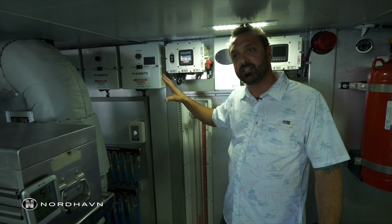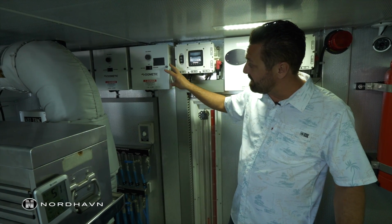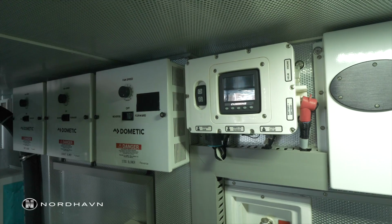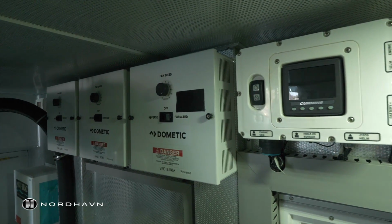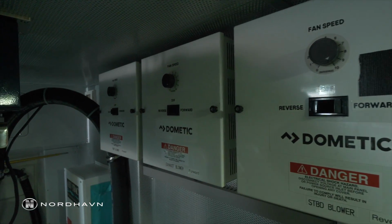So a lot of thought and engineering went into the engine room ventilation of the Nordhavn 59. These are the Dometic fan controls. The fans are reversible. In case you have a lot of spray on one side, you can reverse that fan, make it a discharge, so you're taking less moisture into the engine room.